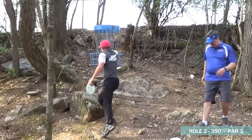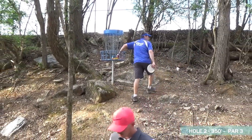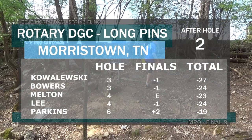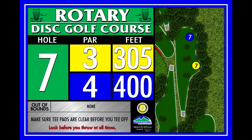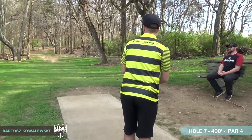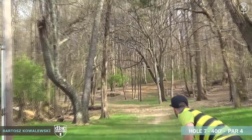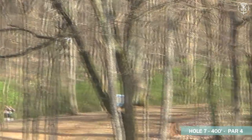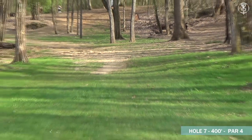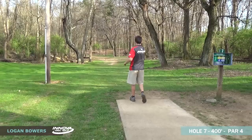After hole two, we actually skipped hole three and moved down the hill and across to hole seven's tee. We wanted to switch it up for the final nine, make it a little bit different layout. As you can see here, hole seven is a 400-foot par four. Locals, we play this during doubles and stuff as a par three. This one, in my opinion, should be a par three, because if Bart didn't hit that right there, he would be up there putting. Yeah, if you get past that group of trees down there at the end, you're definitely in the circle for a putt. Absolutely.